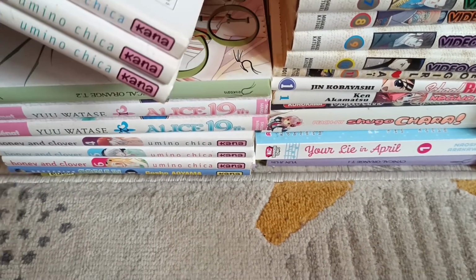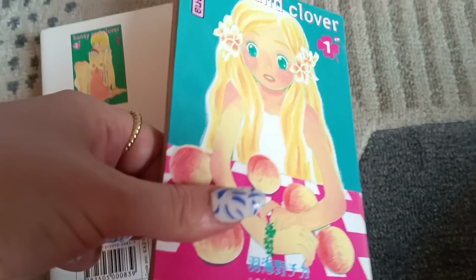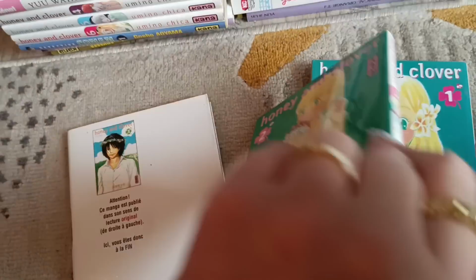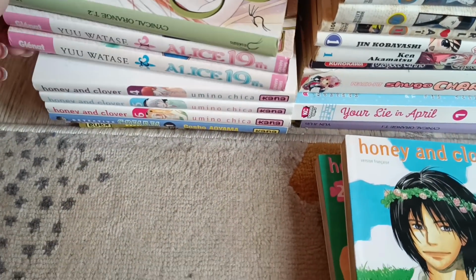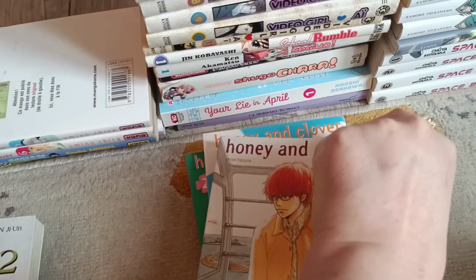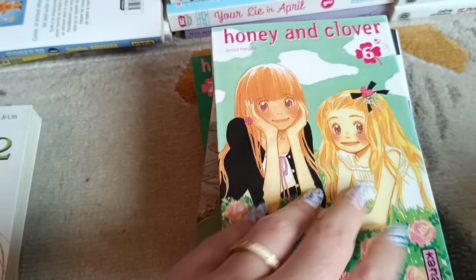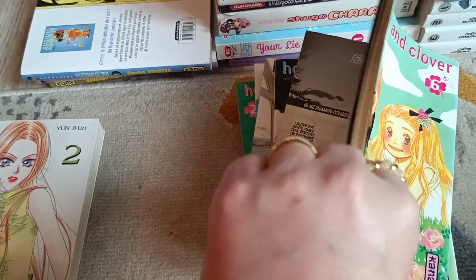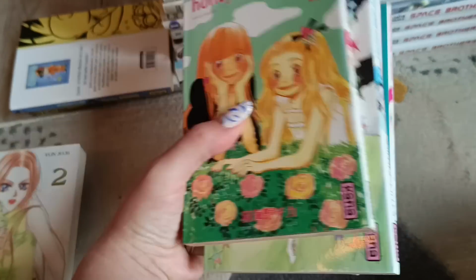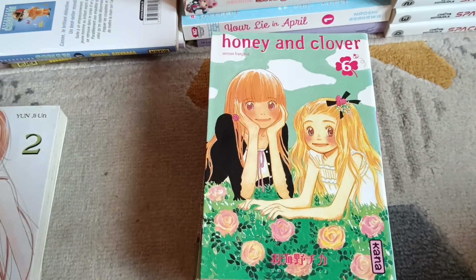Oh, these ones look really cute. Look, they're called Honey and Clover. How cute is that? So I have 1, 2, 3, and then a bunch of others that are not that. 4, 5, and 6. And I bought these a long time ago, and you can hear them cracking when I open them because they've been closed for a long time. I just need to quickly read them to see if my daughter can read them or not. She's growing up really fast, so by the time I actually read them, she'll probably be able to read all of these anyway, so yeah.